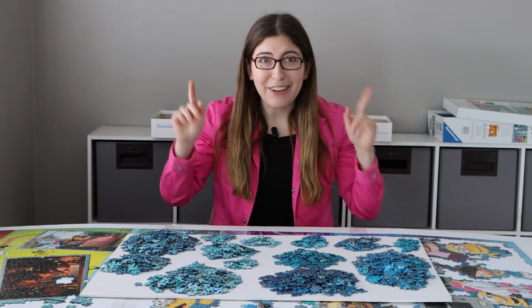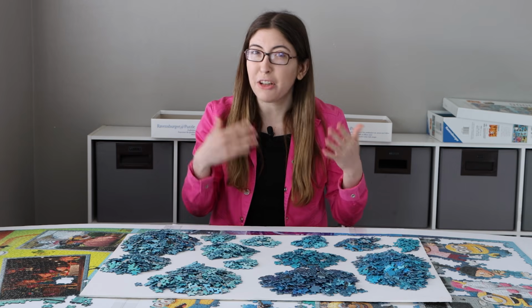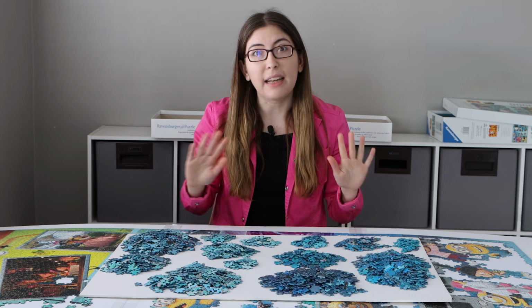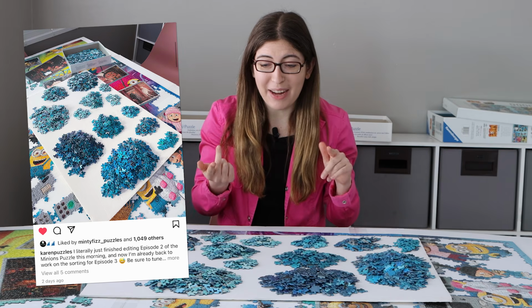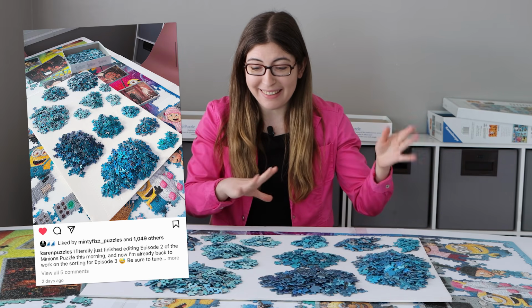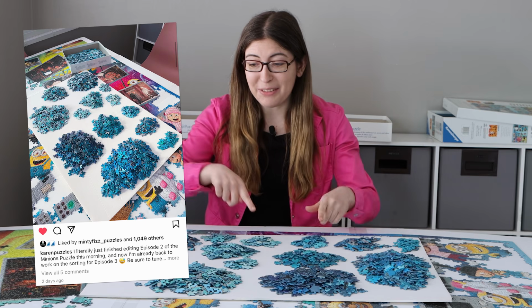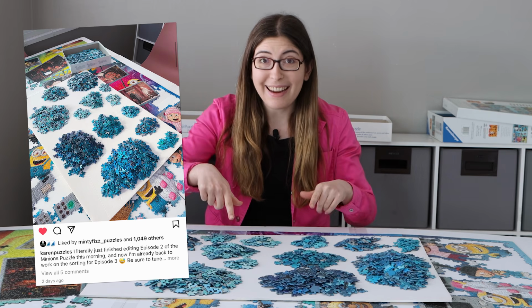All right, so here are all of those pieces. All of that sorting took about 2 hours, so really not bad at all. Also, I posted this photo on Instagram showing all of these pieces, and I realized that from a distance, you really can't see what the difference is between any of them, so let's take a closer look.